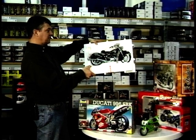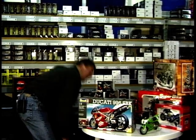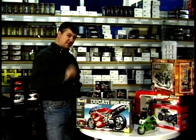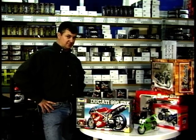This is the sort of thing you'd find in your toy shop, model shop, basically everywhere but your motorcycle shop. So, if you fancy buying Paul, Jeff, myself, any of these griffs for Christmas, forget it. We only want the real thing.